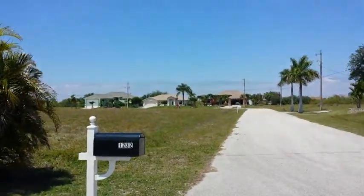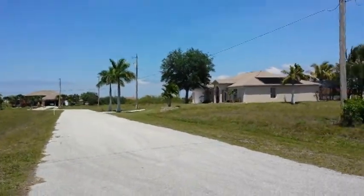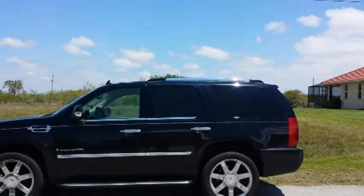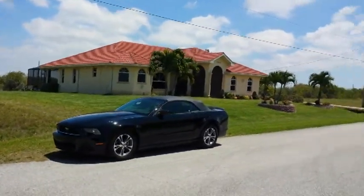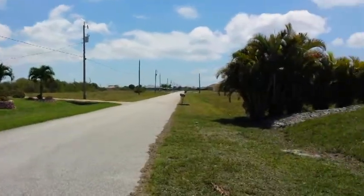This is all upscale homes here. A lot of room to build up here. And this is a golf access neighborhood. Right, that house right there coming to view now is on a golf access canal. So that gives you a nice bump in value.